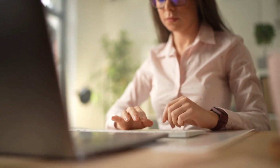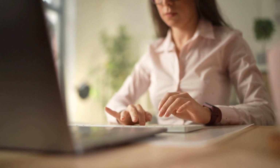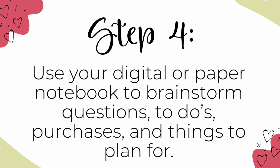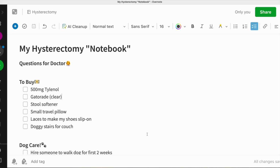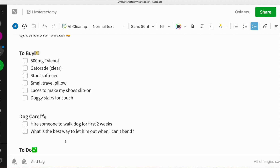So now let's look a little more closely at the whole notebook concept and how I'm using it to plan for my upcoming hysterectomy. Step 4 is to use your digital or paper notebook to brainstorm things you need to do to prepare for your surgery and while you recover. As you go through your pre and post-op instructions, you'll discover things to buy, supplies to gather, meals to plan, and questions you may have to ask your doctor. So create a separate page if you're using a physical notebook, or you can just add a heading in a digital notebook like I'm showing you here.